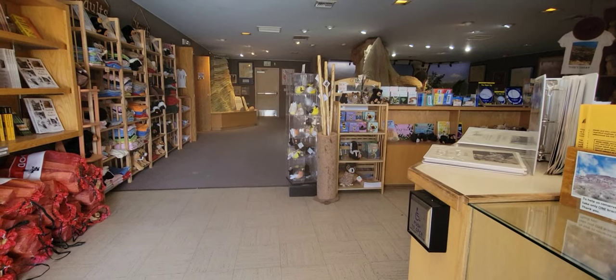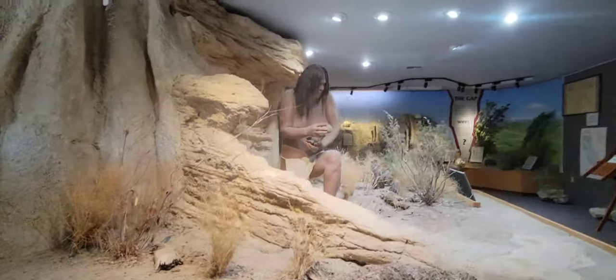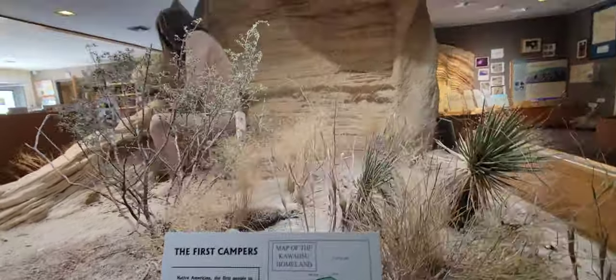I quickly stopped in the small visitor center to grab a brochure, paid the $6 entrance fee, and checked out a few displays and information on the animals' fossils found in the park.